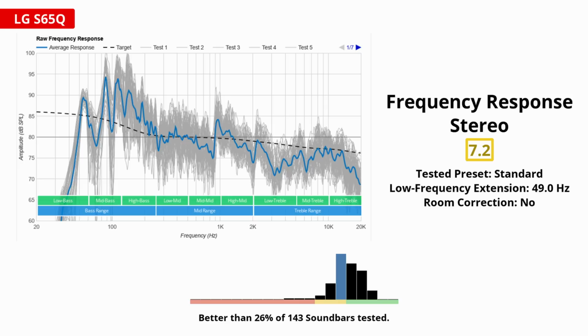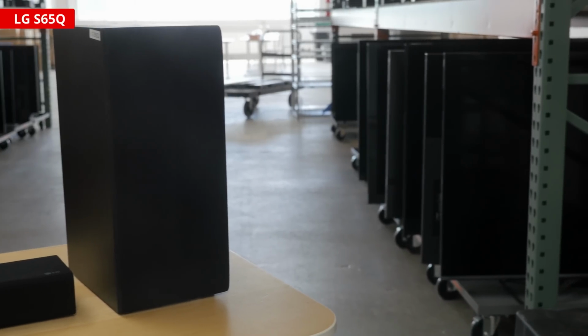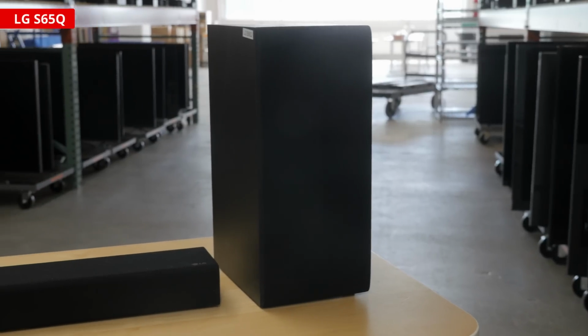with a standard selection of enhancement features like bass and treble adjustments, as well as EQ presets like clear voice to enhance dialogue. However, you won't find as many features as the higher-end models in this lineup. There's no Dolby Atmos support, for example, and you can't use it with the Wowcast.